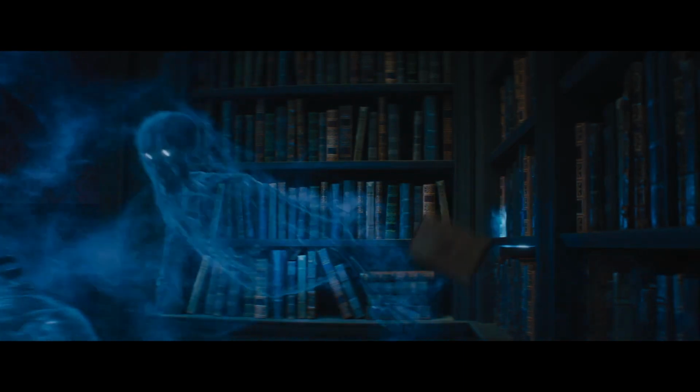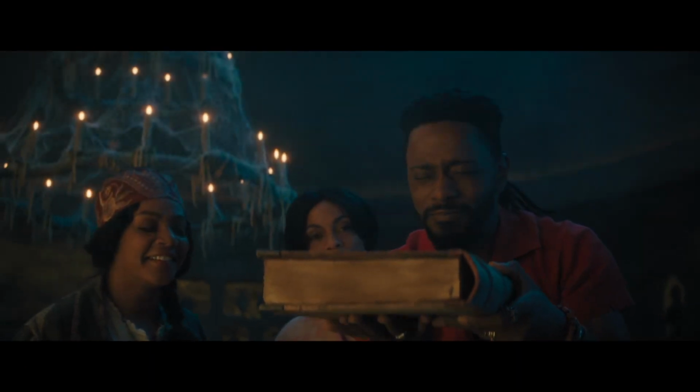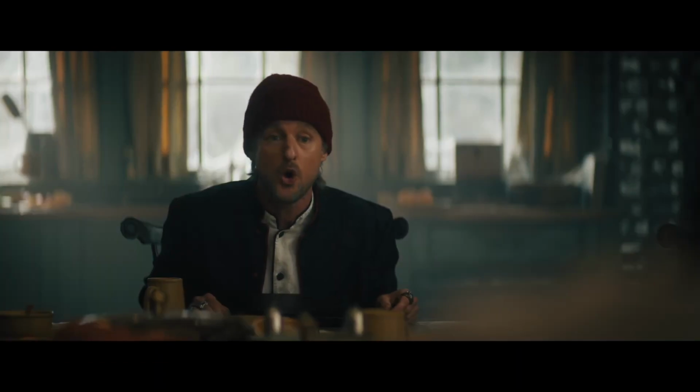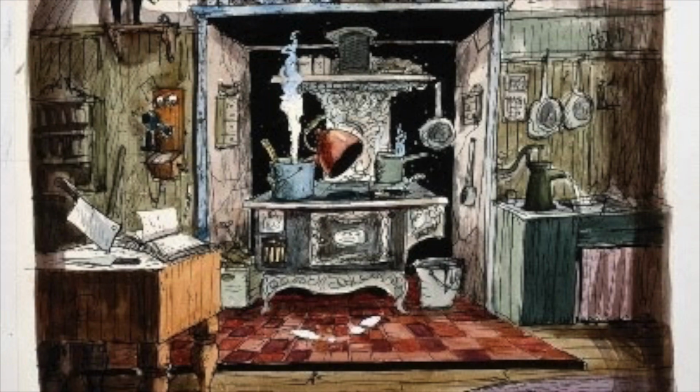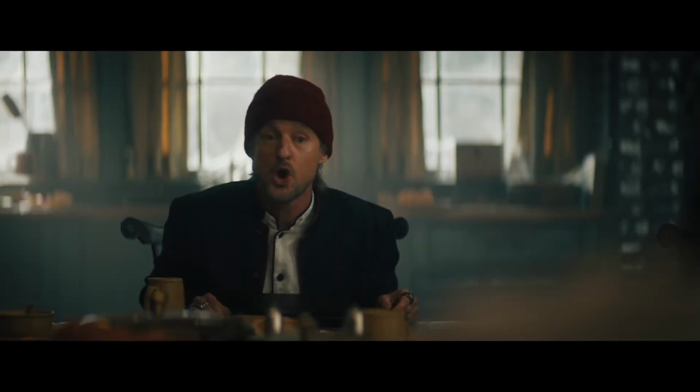In this other scene back at the Seance Circle, they all seem to be happy to have found a book. Could it be Leota's Book of Incantations? In this other scene at the kitchen, we can see a cup floating behind Owen Wilson's character. There was a concept art of a kitchen from Marc Davis, so maybe we'll see some of that here as well.